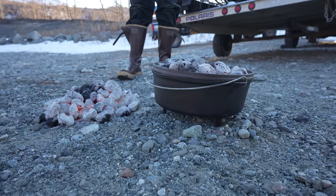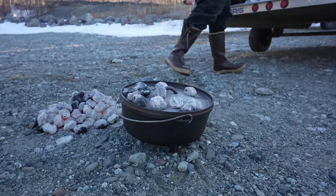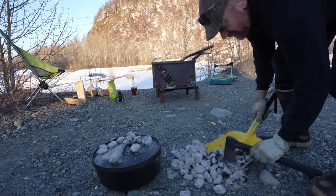Whoa! Whoa! It shrunk my gloves. Too hot? Quick. Oh yeah, it shrunk them. Yeah, why don't you not do that? I've got a take two without burning ourselves.